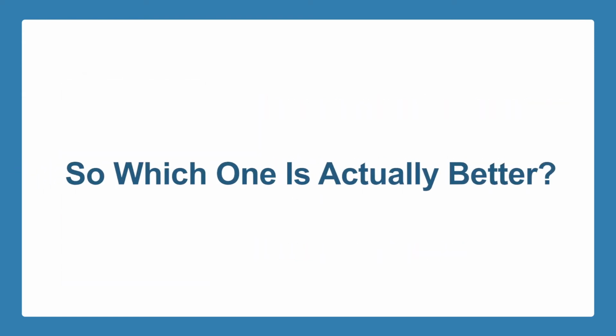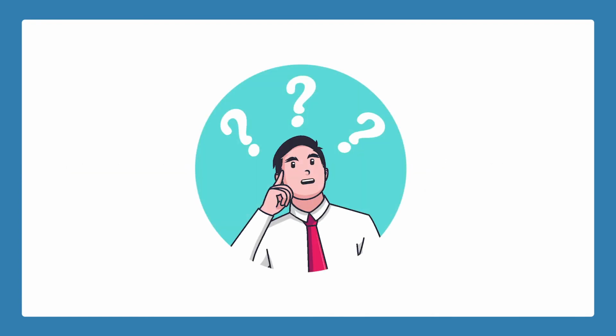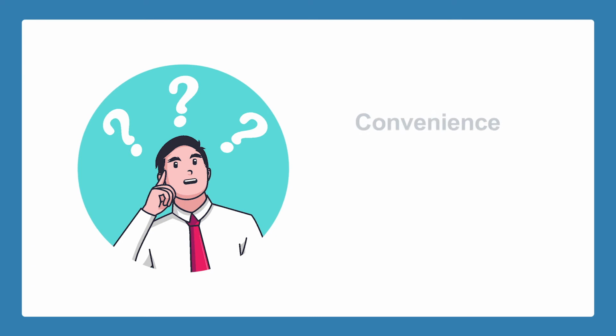So which one is actually better? Just like with any other appliance or equipment, there are a lot of things to be considered before purchasing, including convenience, cost, and efficiency. Your decision should be based on your specific needs. Let's take a look at those factors that you need to think about.